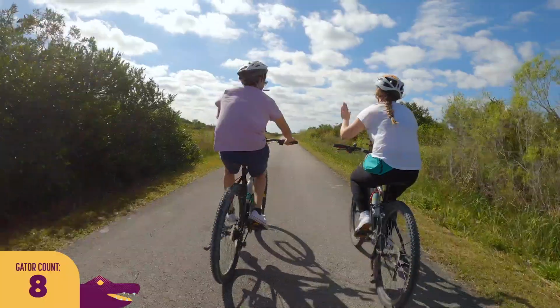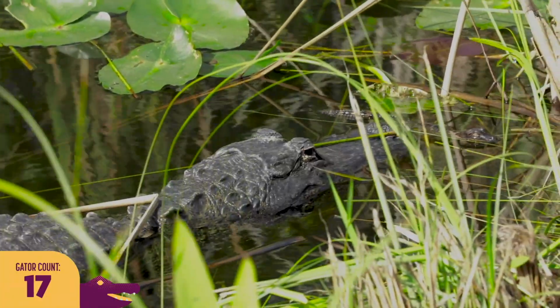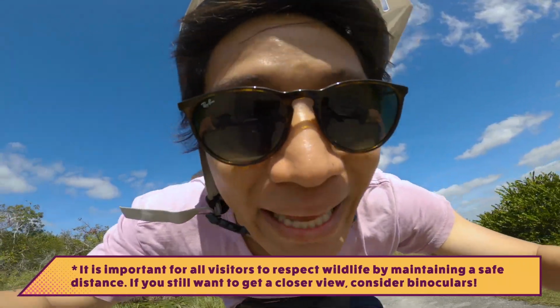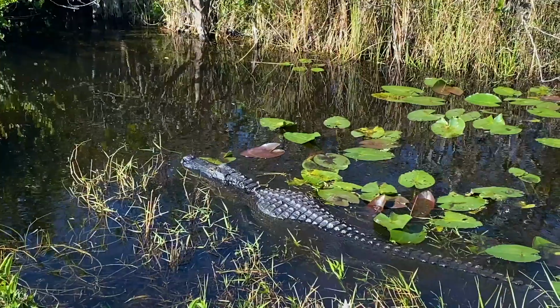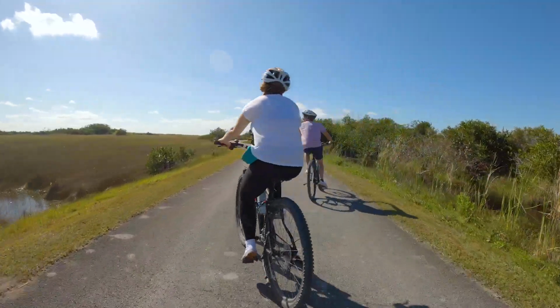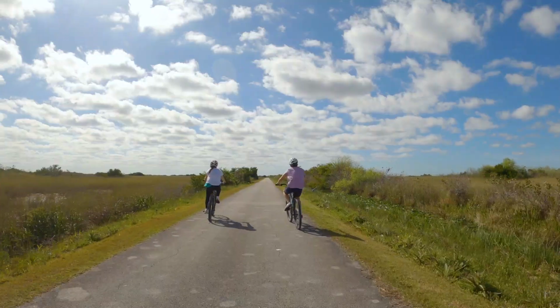Got a gator coming up. Big gator! Whoa! Oh, you're beefy. Hi, big boy. But don't pet them. Do not pet them. Come on, little gators. Come on out and say hi. This is a nice little bike trail. It's a paved path. Easy breezy.